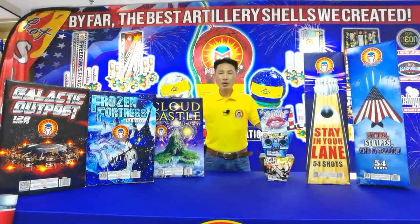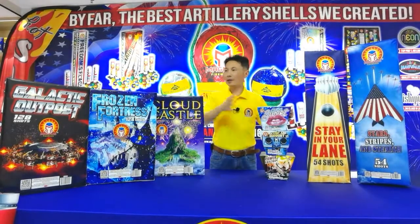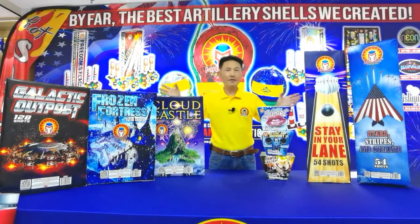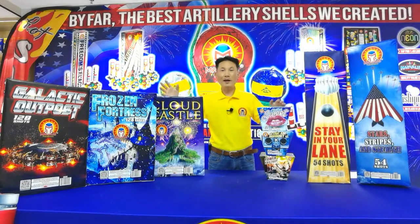Well, these are all the zipper cakes we created this year. They have 200 gram zippers and 500 gram zippers, and all kinds of colors, effects, designs, sizes, and types. So we have a lot of variety of zipper cakes for you this year.